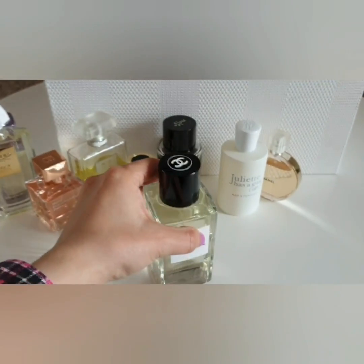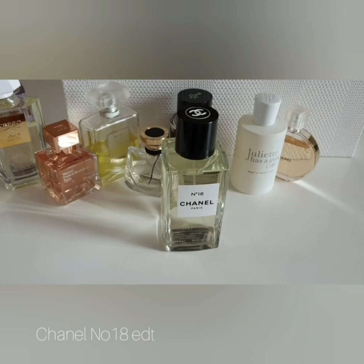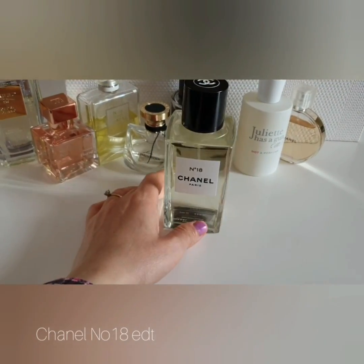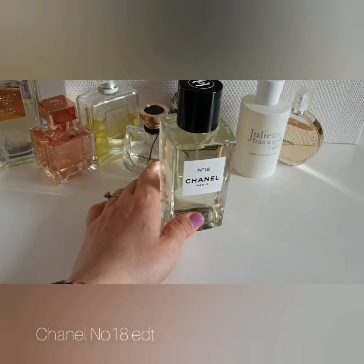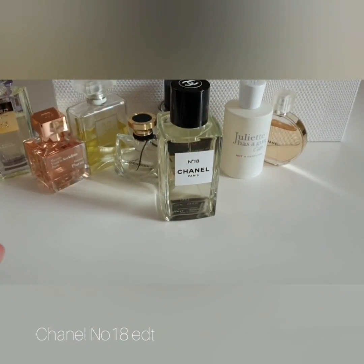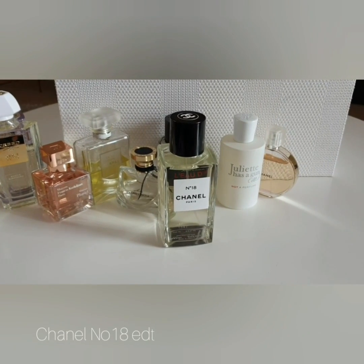Okay, moving along, we've got this beauty here by Chanel. This is the number 18. This is the Eau de Toilette. I can't really remember what the Eau de Parfum smells like, but I'm talking about this one in particular. This is a musky fragrance.